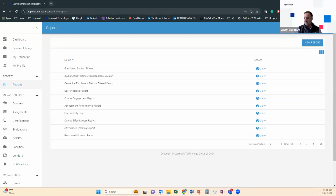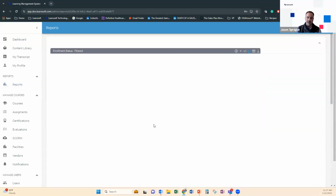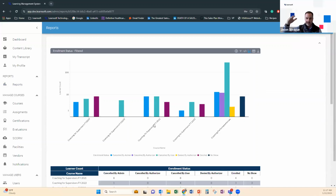Now let's look at this enrollment status report. I'm going to click view and it's going to open up this report. This report's a bar chart, and has lots of different information in here. We can see how our team is doing when it comes to required leadership training. Now, if I want to dig into this data, I can filter down, let's say, learners that didn't show up for their training.